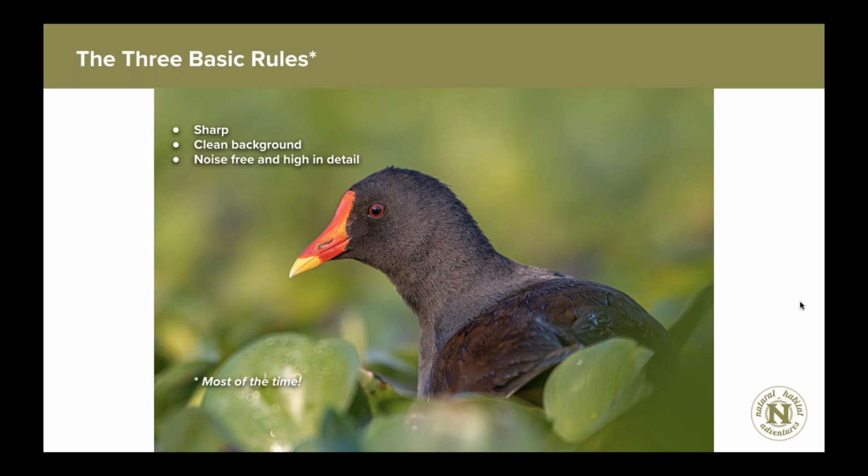Of course, this applies to portrait photography. And it goes without saying that in portrait photography, close-ups are usually nicest, and therefore I haven't included that among the three rules. But yes, it is important most of the time to have a clean background so that the animal stands out of the frame and you can see it in detail without distractions anywhere else on the frame.